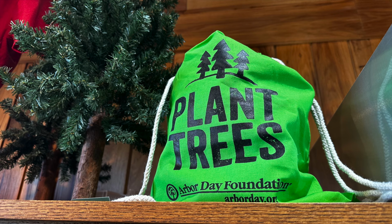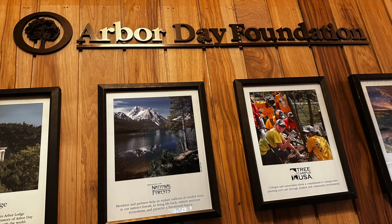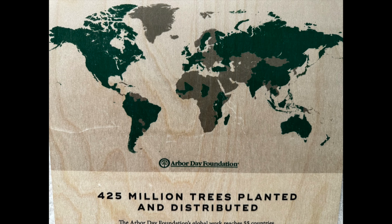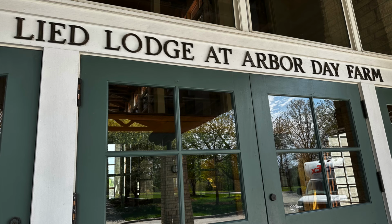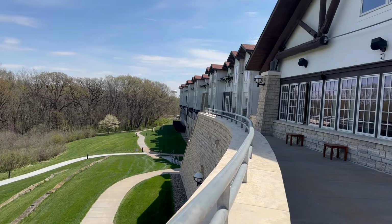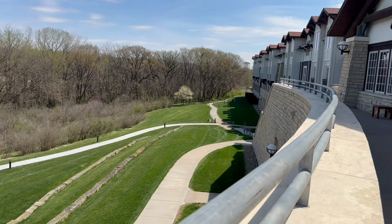Let's visit one more famous thing before we leave Lincoln, and that is the headquarters of the Arbor Day Foundation. They have planted trees all over the world and made quite a difference. Let's take a look at the Arbor Day Farm just out of Lincoln, Nebraska. The lodge at the farm is called Lied Lodge. We were there in the early spring before the leaves got on the trees, but let's go inside.